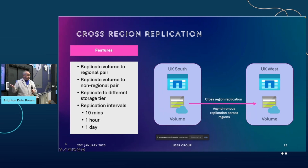Azure NetApp Files, as the name says, is built on NetApp technology. In NetApp technology, we have this replication called SnapMirror. What Azure NetApp Files has available is what we call cross-region replication. It's the ability to replicate a volume to a different region. It's an asynchronous copy as well. This isn't a synchronous copy. And therefore it facilitates disaster recovery.